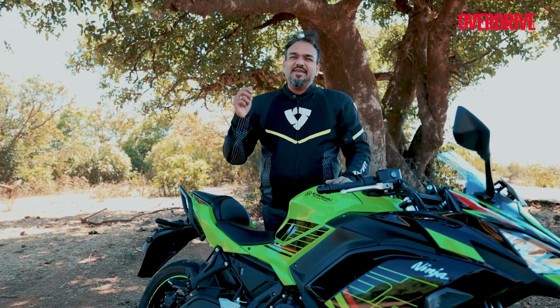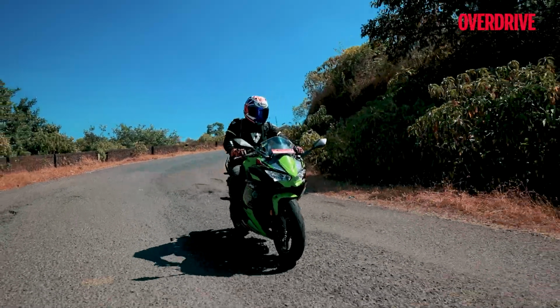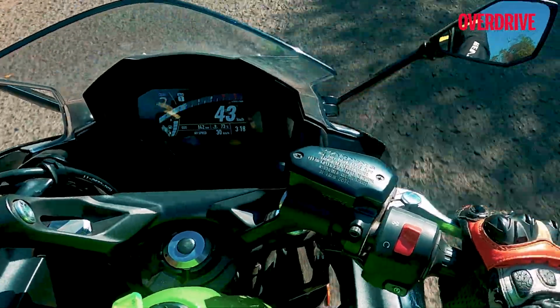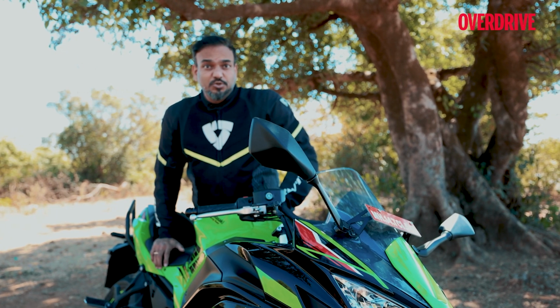And should you have to get into a panic braking situation, even if you have to drop the anchor from as high as 150 kilometers an hour, despite the slightly softer suspension at the front, it still brakes in a very nice and predictable manner. It doesn't have too much nosedive, nothing ever feels unnerving. And that is good news.